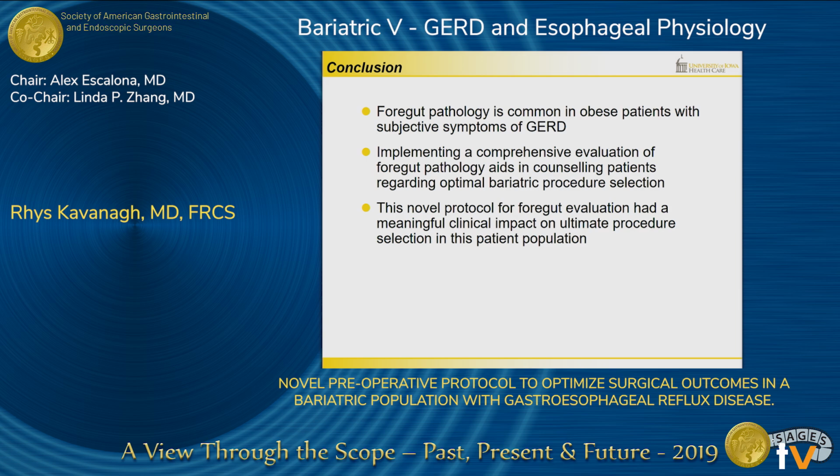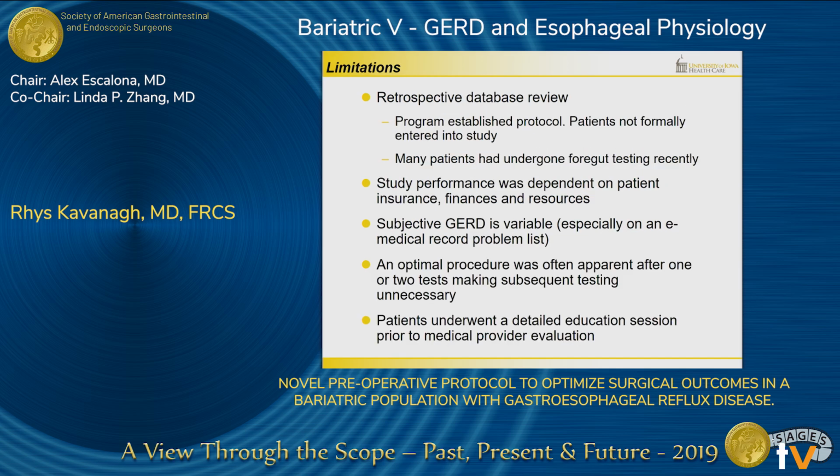So what do we conclude from this? Essentially, foregut pathology is common in obese patients, especially this patient population, and implementing a comprehensive objective evaluation of foregut pathology aids in counseling these patients and aids in the preoperative optimal bariatric procedure selection. And overall, this novel protocol for foregut evaluation did have a meaningful clinical impact on the ultimate procedure selection in this patient population. So there's obviously a number of limitations.